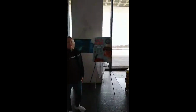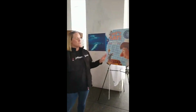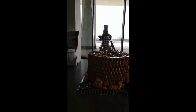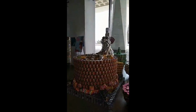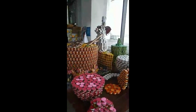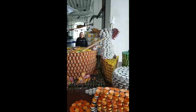Right here we have Ratatouille, for those Disney fans who've seen the movie. This was designed and created by AOW Associates and Envision Architects, both Albany firms. AOW is our contractor firm that participates every year. And what I can tell you about this team is they always raise an enormous amount of food. Their structures are always huge. This one is 6,100 cans. But what they also do is they raise an incredible amount of money.